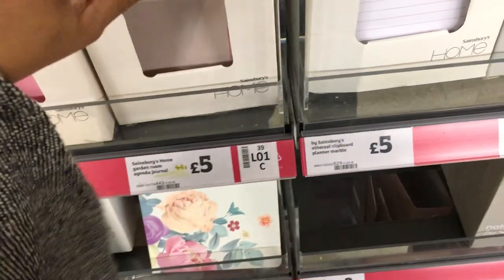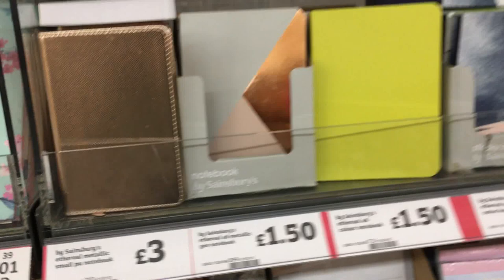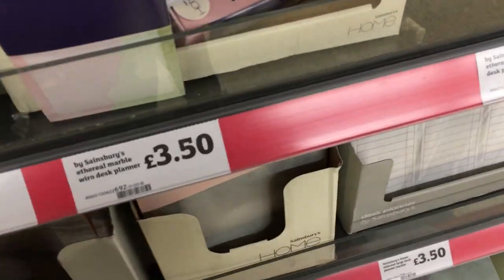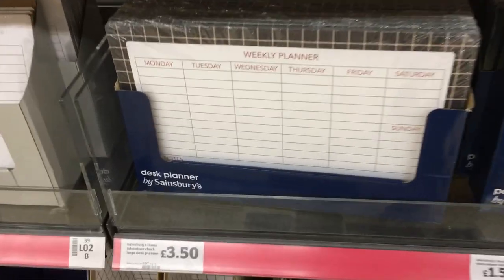All right, so let's keep looking. Look at that pink one now. I really, truly, and seriously would buy all of these because they're so beautiful. Daily journal. I'm a sucker for this stuff. Aren't you? Is there anybody else that's like, you can just buy planners upon planners? Notes. Paperweight. Look at this. Desk planner. Weekly planner, and I love this. Today, tomorrow, put it off. I love that.